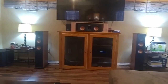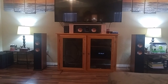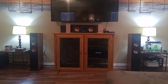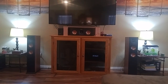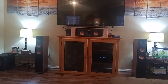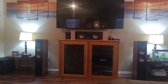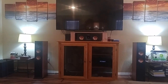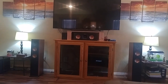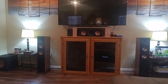I found the RP-250s from a seller on eBay. He is the only Klipsch certified seller on eBay online. I got those for, I think it was $250 each. Then he tossed in the center channel for like $200. So for like $700 for those 3 units there.